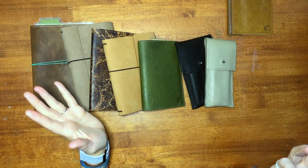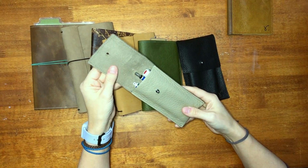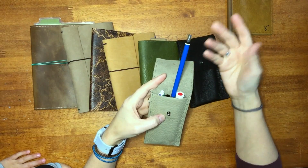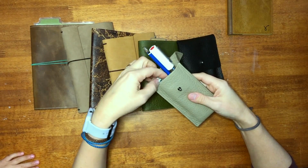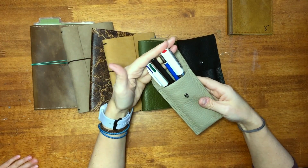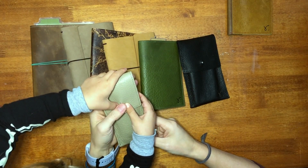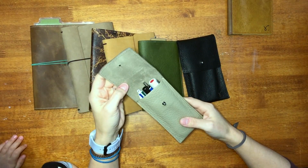Then I won't go in order, so I'll just kind of run through here at this point. This is a Jordan leather. It is a small pen pouch and you can fit 3 fountain pens or 4, like a fountain pen and a regular pencil. This is what I have in here so you can kind of see, but I have a fountain pen, a regular pencil, a click eraser, and a multi-pen ballpoint. And they all fit in here really nicely. If I put it in there right, it closes just with a push down like that. And I really like this. This is really nice leather, super sturdy.